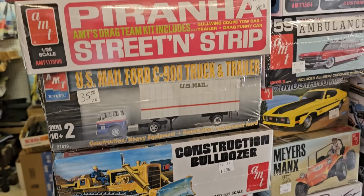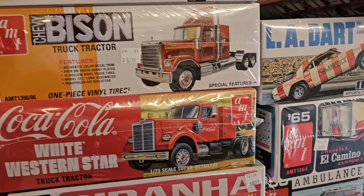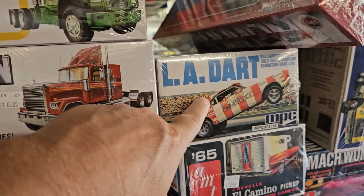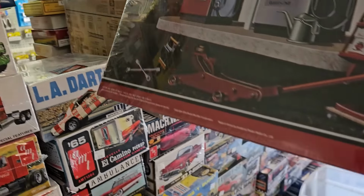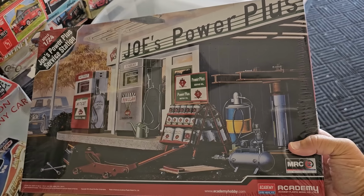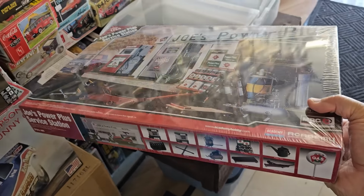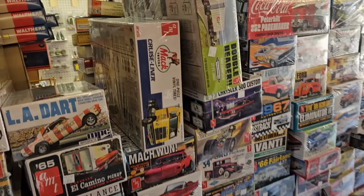Either is the trailer that I moved. Oh, the Chevy Bison. There you go. The LA Dart. That's a cool kit. You don't see that often anymore. The Garage Diorama. There's a great kit, guys. Everyone's got a diorama in them. Get that kit before it dries up, because once it's gone, it always goes up in huge money.